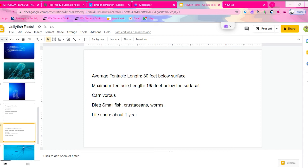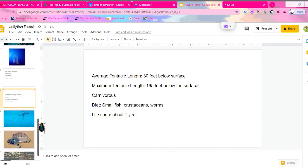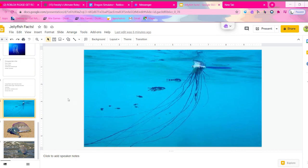They are carnivorous, and their diet is small fish, crustaceans, and worms. Their lifespan is about 1 year. Sorry, I couldn't really find a lifespan for the other jellyfish. Here's some pictures of them. That's their tentacles. And the man o' war floats on the surface of the water.